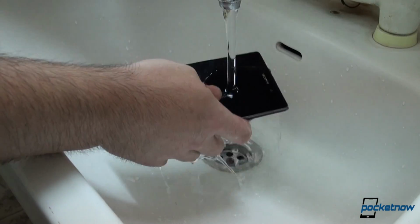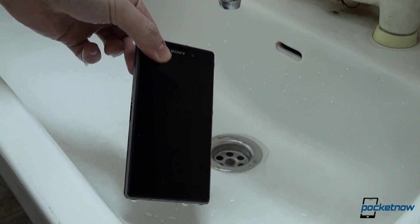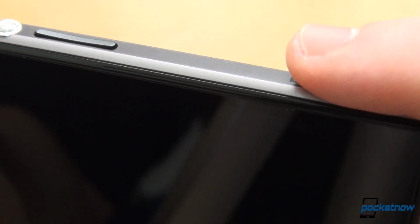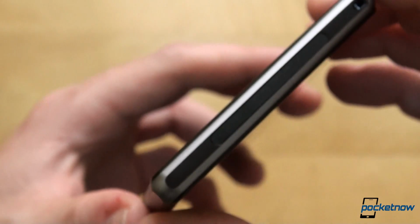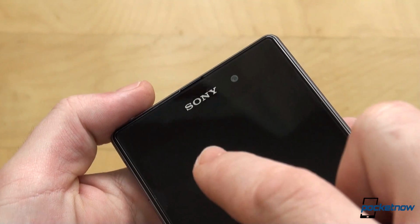And since we mentioned waterproofing, its IP ratings allow submersions of 1.5 meters of fresh water, up to 30 minutes. The dedicated camera key, which we believe should be a standard on any and every phone, enables you to snap underwater pictures even if the screen is not usable. There are no buttons on the front, which is in its entirety made out of glass.